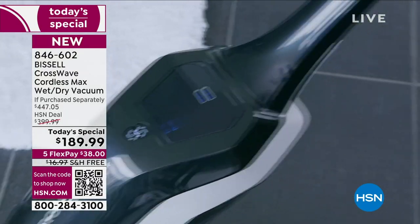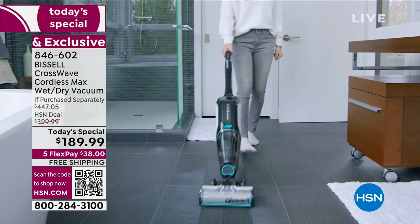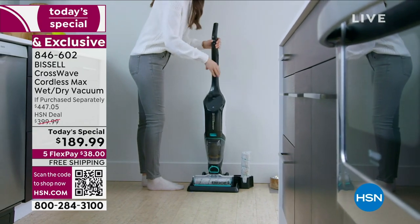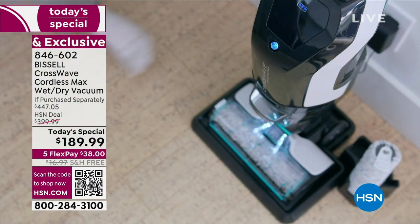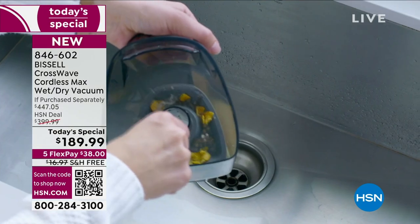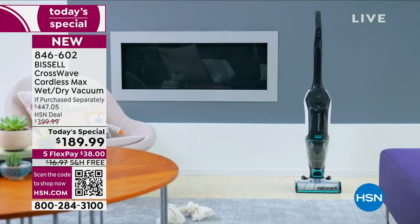1876. They do floors like nobody else, but they're always evolving. Technology is always changing. This is the most advanced, most innovative option out there. This is the Crosswave, but it's completely cordless. No cord on this. It's rechargeable. Every time you dock it, it is charging. You never touch the mess.